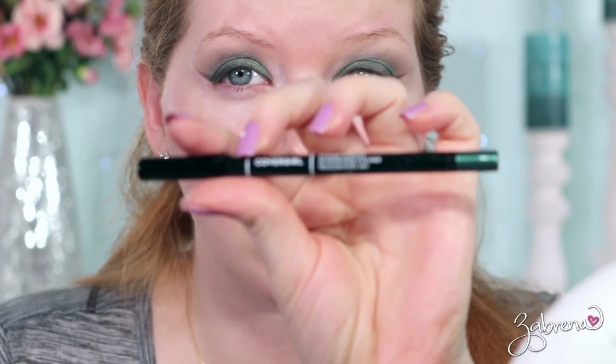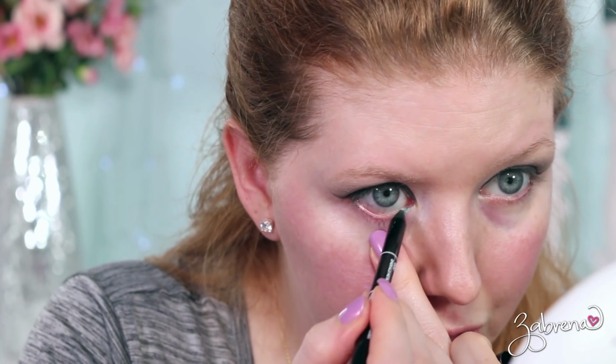I am going to add a green eyeliner quickly here. This is the CoverGirl Exhibitionist 24-Hour Kohl Eyeliner. This is one I reviewed recently in the shade Emerald Metallic. And I love this formula because it does last all day long, but it's not a new one for me. I just look for any excuse I can to wear green.